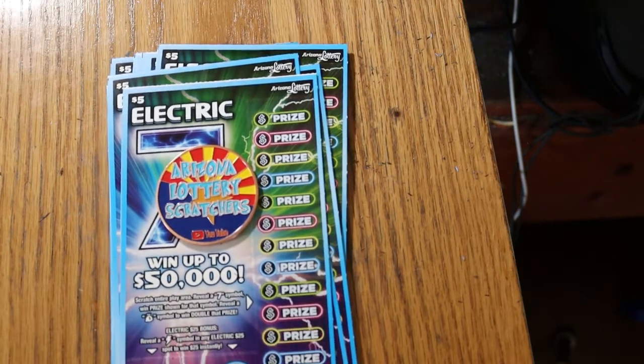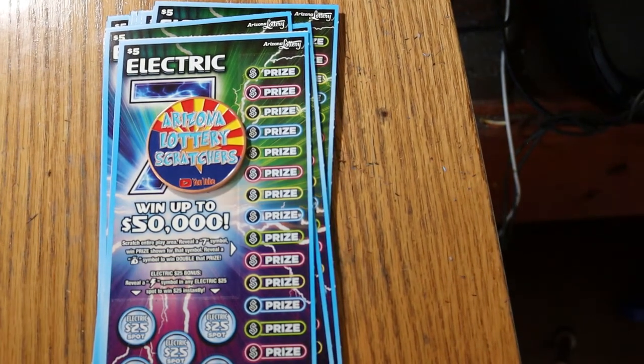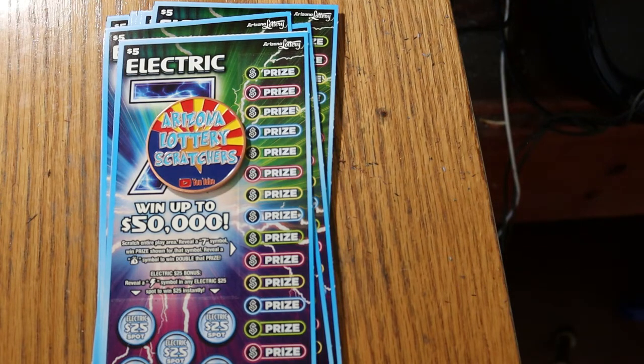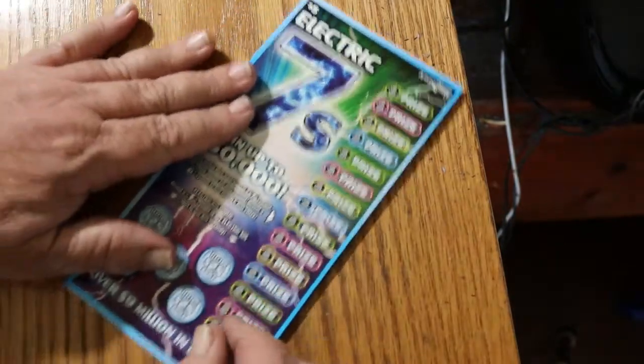Anyway, this is a simple find-the-7's game. That's all you're looking for here, or you're trying to find lightning bolts in these $25 bonus spots. The most I've found in there is two of them once. I've got 13 tickets, working back to the 000 black box. The book number on this one is 027046. Since this comes out of the machine in reverse, this last ticket will end this book. The odds are 1 in 3.77. So we'll get started.